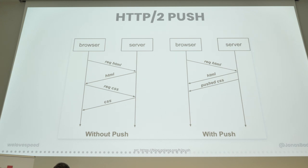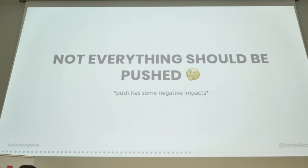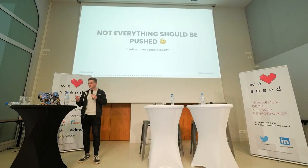So I request index.html. The server is going to open a stream, an asynchronous stream, even better, and it's going to start pushing some data to you. But it turns out not everything should be pushed, because how do you know if the client already has that data in their cache? How do you know you're not pushing a resource that they already have and wasting time?